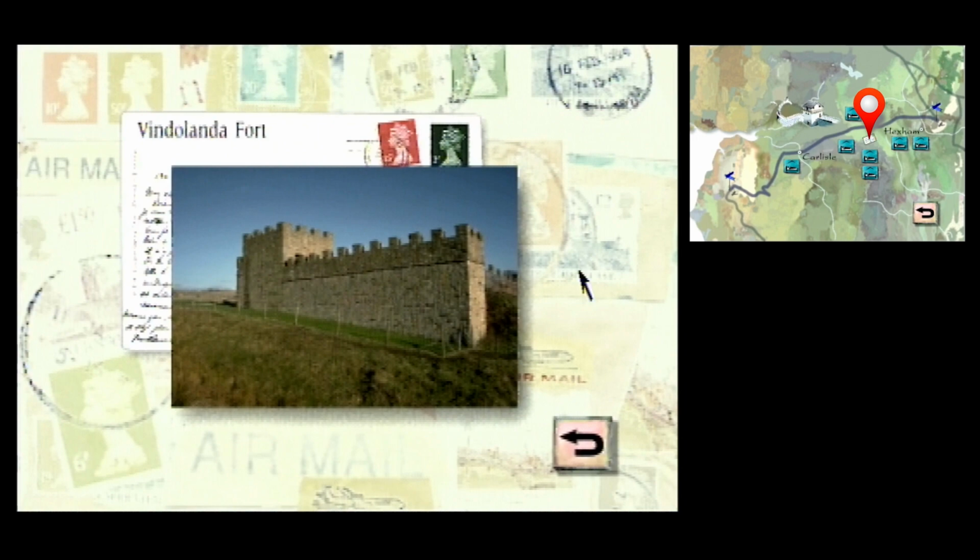Several cohorts of Roman soldiers lodged at Vindolanda, just south of the wall. The museum on the premises has a collection of rare Roman documents and daily objects.